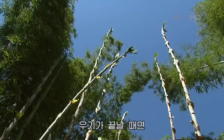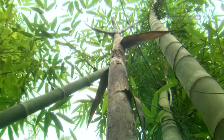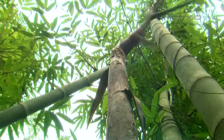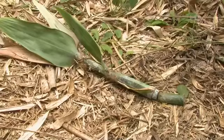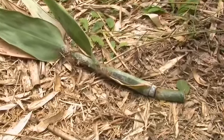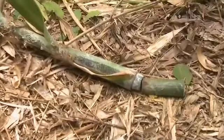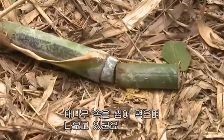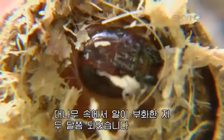At the end of the rainy season, the young bamboo shoots have grown to 10 meters in height. Suddenly, the top of a young bamboo shoot comes crashing down. Something is moving inside. It's the Yuinguan again. It has chewed its way through this chute. It has been about 2 months since it hatched inside of the bamboo.